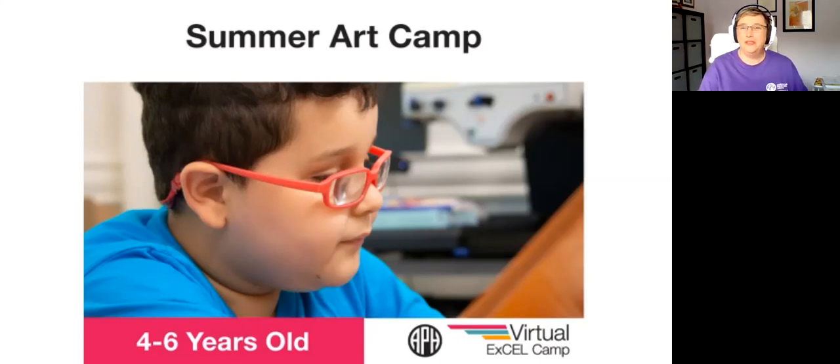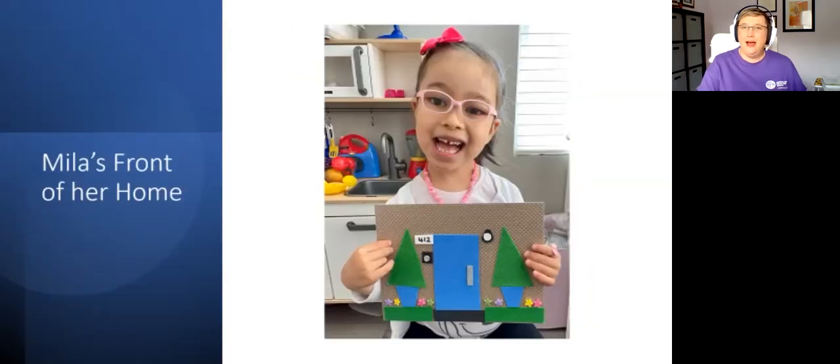We had one person send us their actual photo in. Mila sent us her photo of her home. So Mila is actually in the picture with beautiful pink glasses and a lovely smile. She even has a pink bow in her hair. She is holding her rectangular picture up that has a blue door with a silver door handle.